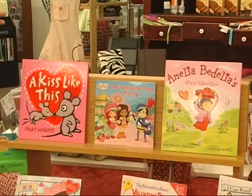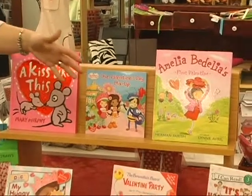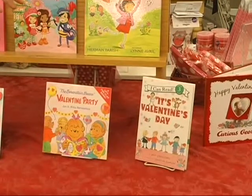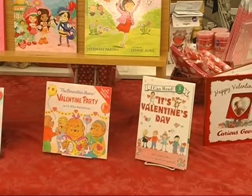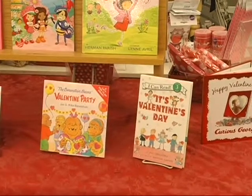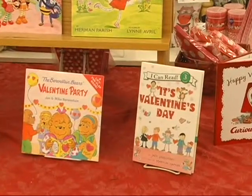Some of them that I also love are Valentine's books that are designed for, this one you can see down here in the corner that has a 3 on it. That's designed for a 3rd grader, a level 3 reader. So that might even be a 4th grader. You can look at the book and see which level your child is. It makes reading fun for them to incorporate it with the holidays and to also help them learn to read. So there's a whole array.